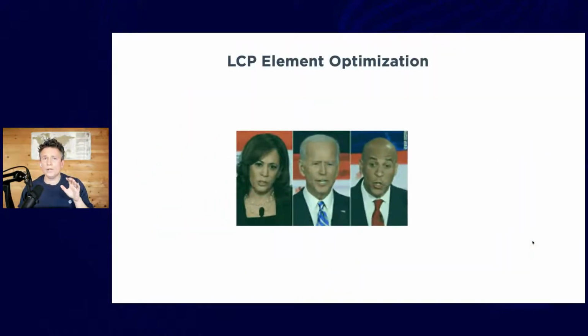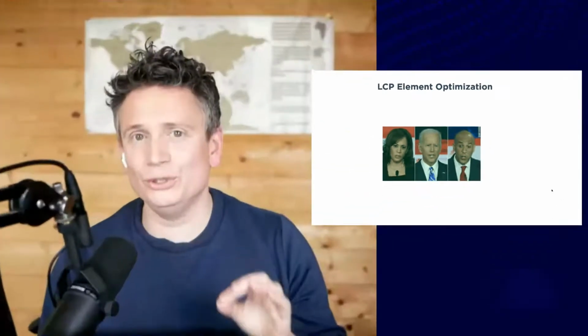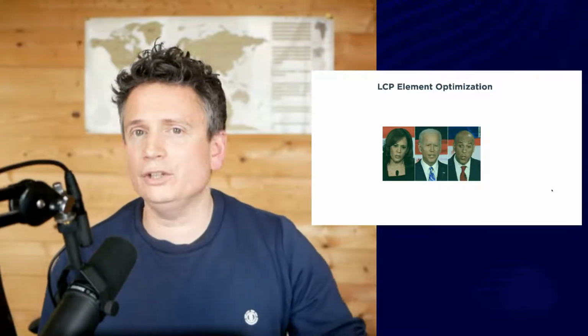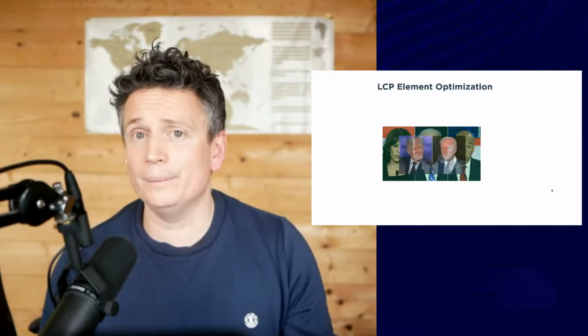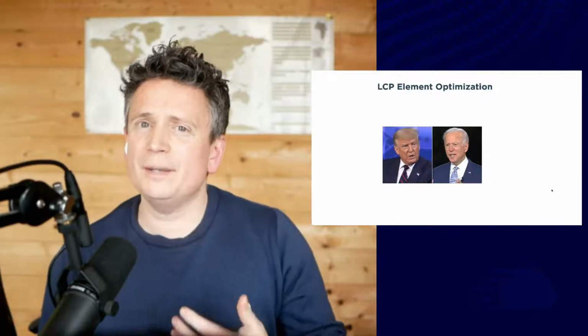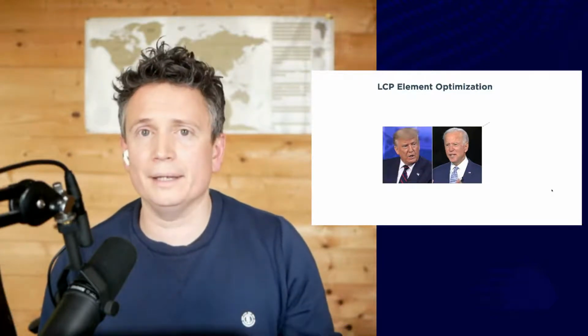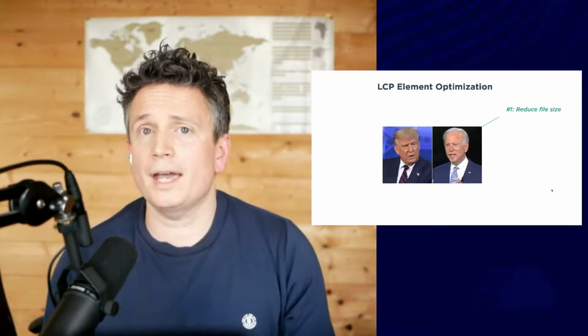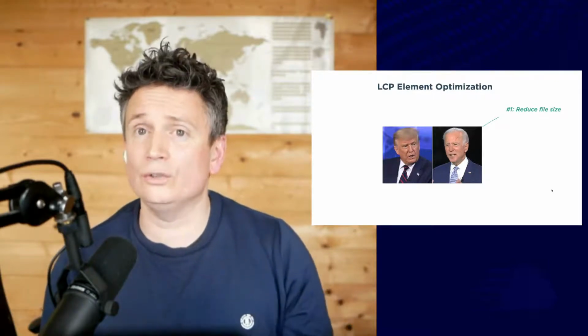Okay, so for largest contentful paint element, often it's the image. So what can we do to optimize the image? Well, this is the example that Google used. This is the image that Google used in its example, but I think the image must have got taken down because I couldn't find the web page online now. So what I've done is I found a similar image covering a similar topic, and we'll look at things you can do to improve your largest contentful paint score.